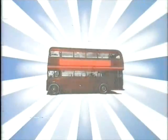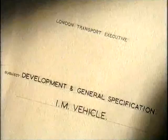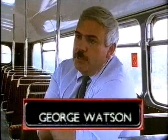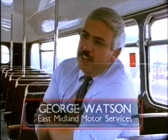In 1933, the city had 40 different types of bus. London Transport wanted a single tailor-made model. After the war, the need for a new bus was all the more pressing. In October 1947, plans were drawn up. The Routemaster is a remarkable vehicle. Its history goes back many, many years. It's really the ultimate development of the traditional London open platform bus.